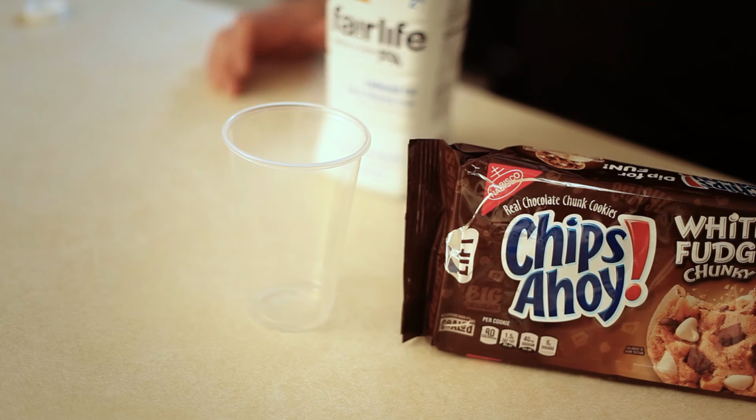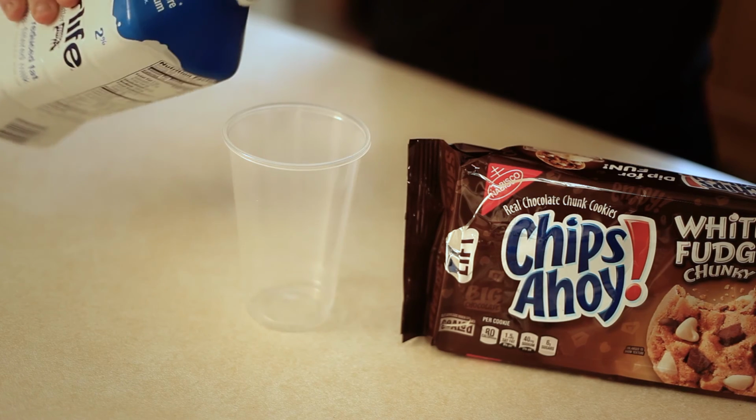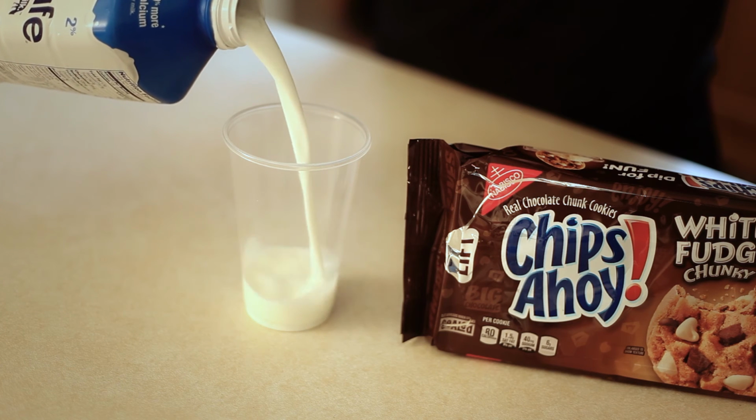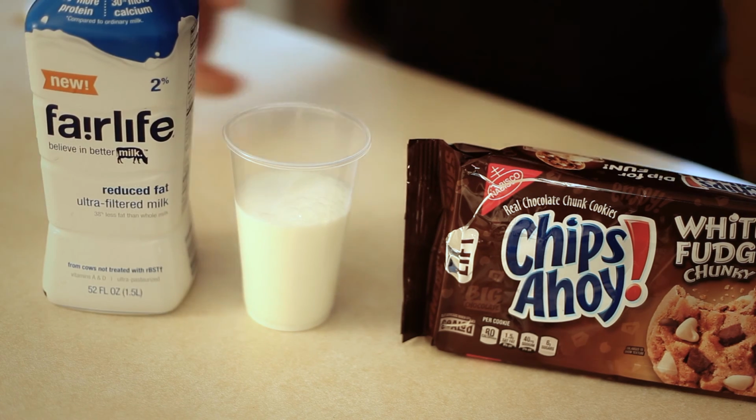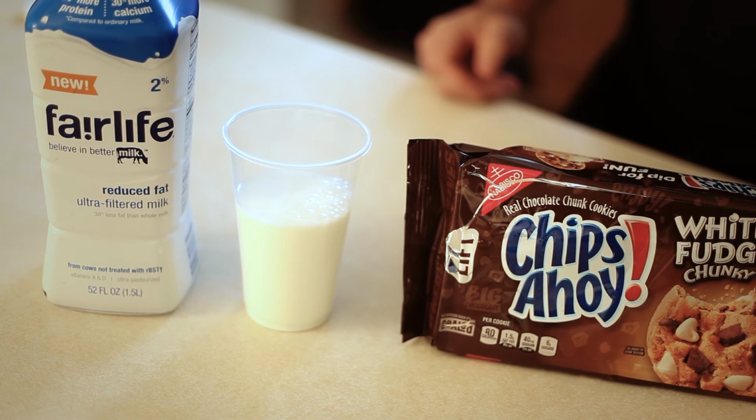Now I could weigh it out in 240 milliliters, or I can guesstimate and say, hey, this cup is 16 ounces. I have about half a cup filled, so it's gonna be about 8 ounces. And if we look at the serving, it's 1 cup. That's gonna be about 1 serving. You don't have to be crazy with your tracking. You need to be consistent.